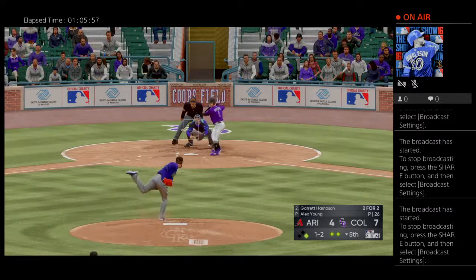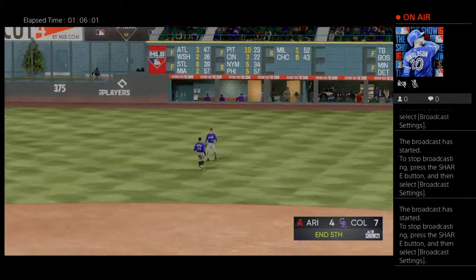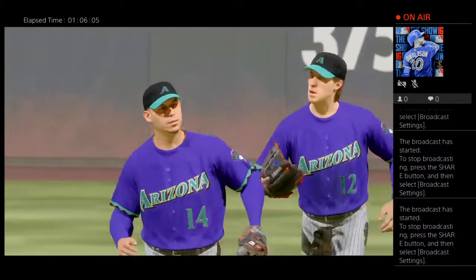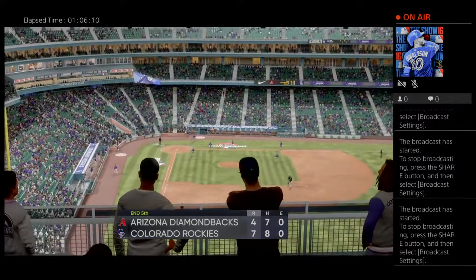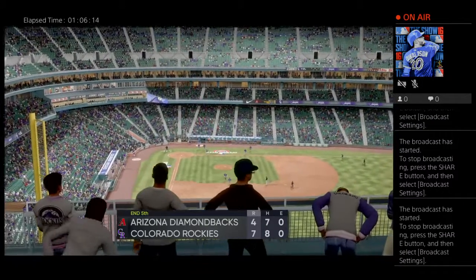The 1-2 pitch. This one's flared off to the right side. And Cabrera will make the catch to retire the side. So they pick up a run on 2 hits, no errors, and a man left. We're through 5 here at the ballpark. It's the Rockies 7 and the Diamondbacks 4.